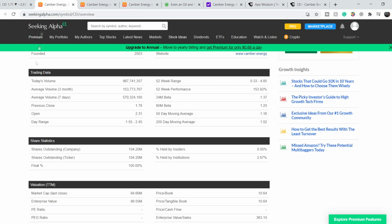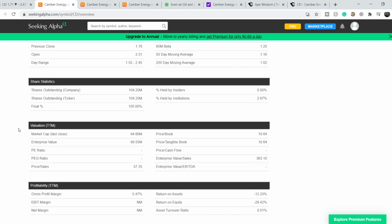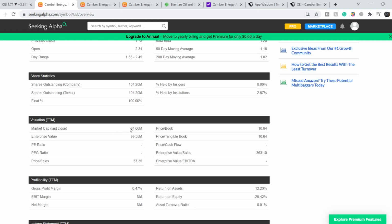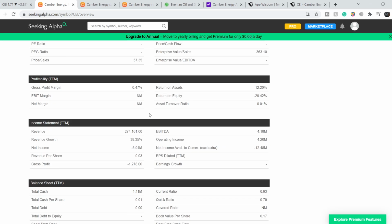So first of all, let's start with the company profile. Camber Energy, an independent oil and natural gas company, engaged in the acquisition, development and sale of crude oil, natural gas and natural gas liquids in the Cline shale and upper Wolfberry shale of Glasscock County, Texas. This company is not the biggest one, and for now it has a total market cap slightly below $95 million, and it has really poor financials. You cannot rely on a company that has revenue of not more than $300,000, with negative revenue growth, with negative net income, with a poor cash position, with negative net operating cash flow, and that's why you cannot rely on this company as your long-term investment.